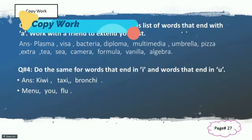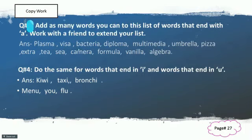In question number 2, add more words to this list that end with A. For instance, plasma, visa, bacteria, diploma, multimedia, umbrella, pizza, extra, camera, formula, vanilla, algebra. And in question number 4, add more words to this list that end in I and U. For instance, kiwi, taxi, bronchi, menu, you, flu.